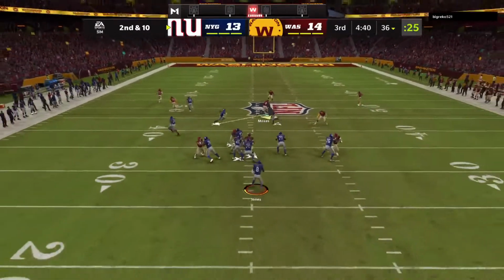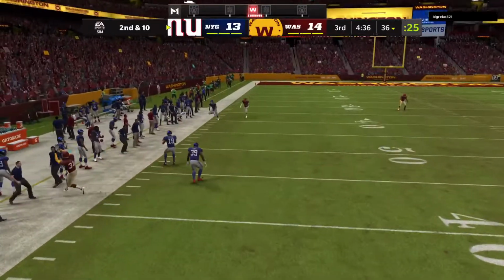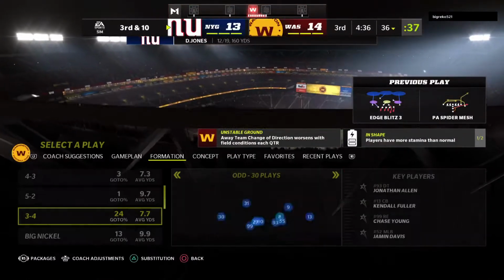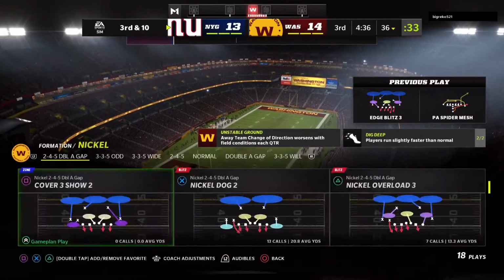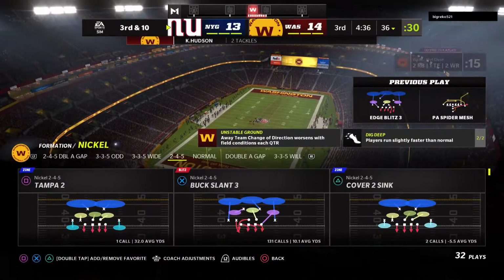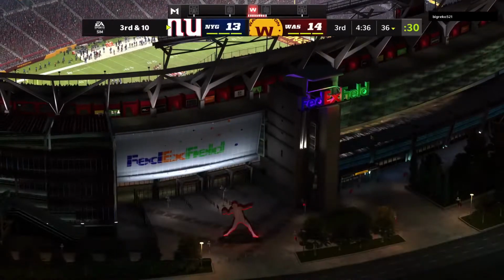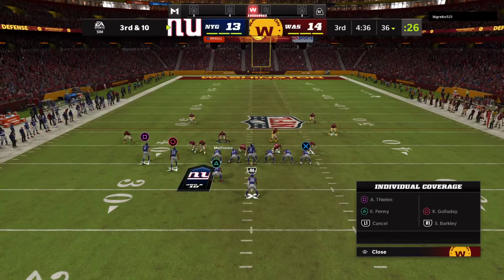Off the play fake, Jones. Looking left sideline, but it's incomplete. Had the right idea there, trying to throw it to the sideline, but he led him just a little bit too much, trying to get it out to his receiver. Ends up falling to the ground, incomplete. They come up to the line now facing a 3rd and 10 after the incompletion.